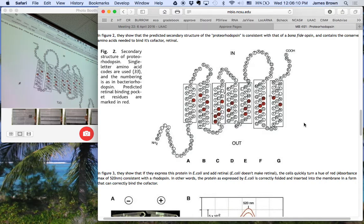Phototrophs of all kinds need to detect light for a variety of purposes. So for example, when we talked about the cyanobacteria, we talked about how some of them separate nitrogen fixation and phototrophy on a diurnal cycle. They'll make energy during the day with light, and they'll fix nitrogen at night when there's no oxygen being generated to inhibit nitrogenase. How do they know whether it's day or night? They have these sensory opsins.